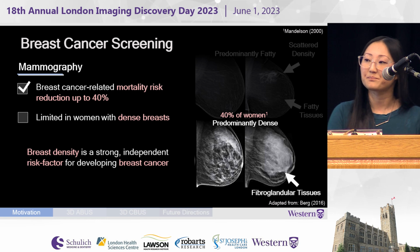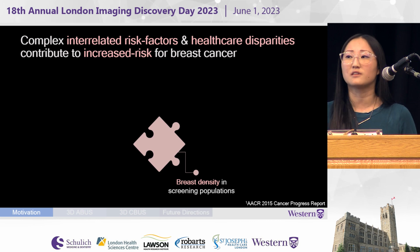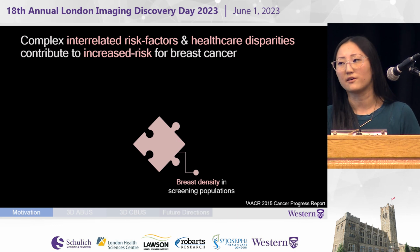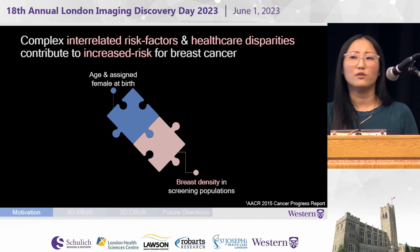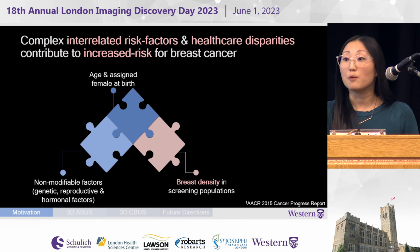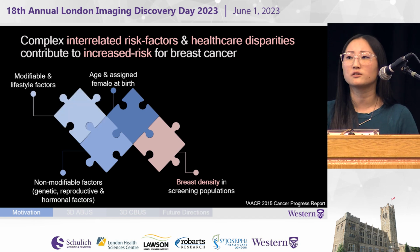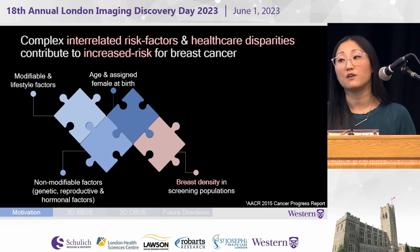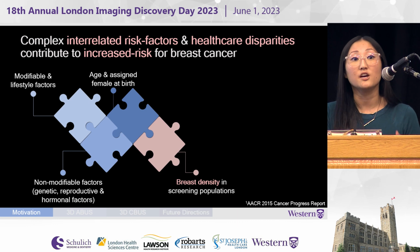So beyond breast density that impacts this substantial proportion of women, there are also several complex interrelated factors and also different healthcare disparities that contribute to increased risk for breast cancer. So specifically, very well-known factors such as age and assigned female at birth, non-modifiable factors such as genetic predispositions or reproductive and hormonal factors, to modifiable and lifestyle factors that, ranging from diet to alcohol consumption, may increase that overall risk.